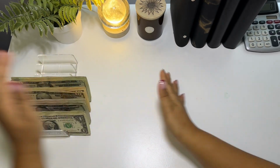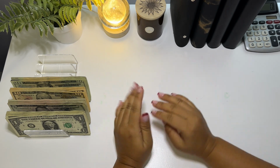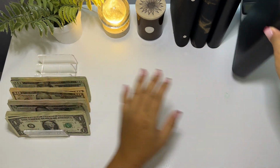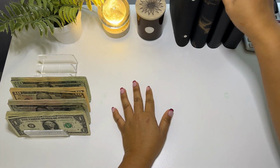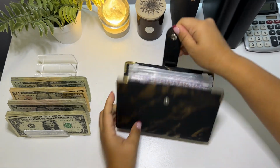All right, you guys, so I ran out of storage on my phone and I didn't realize until I finished taking out all the money, so I just tried to put everything back how it was. So we finished pulling money out of my weekly envelopes, so now we're gonna pull the money out of my low priority, which is only 2 envelopes, so not too bad.